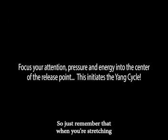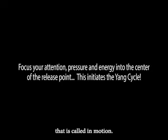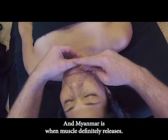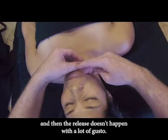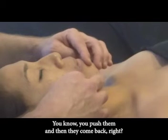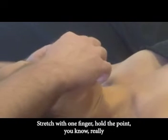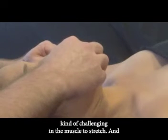So just remember that when you're stretching a muscle and increasing your pressure into the pressure point, that's called yang mode, and when you're slowly backing your pressure out, that is called yin mode. And yin mode is when a muscle definitely releases, but if you don't get a nice focused yang mode to kickstart the yin mode, then the release doesn't happen with a lot of gusto. It's almost like pushing somebody on a swing. You push them and then they come back, right?